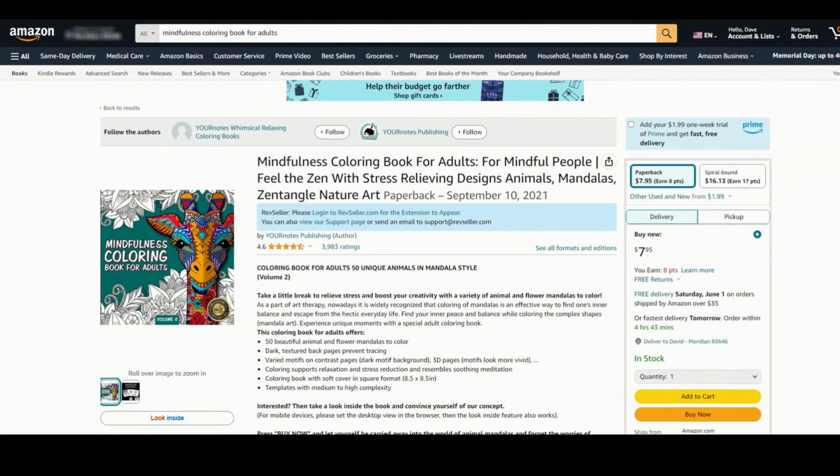And the reason I bought it is because, as you can see, it has 3,983 ratings. And what that means is typically you can multiply this number, the number of ratings, by 3 or 4, because maybe 1 out of 3 or 1 out of 4 people actually leave a rating or a review. So imagine that, let's say it's 4,000, roughly 4,000 times 4. Chances are that 16,000 of this particular coloring book has sold so far on Amazon. So I wanted to take a look at it and see, okay, what makes this different? What makes this more interesting for people to buy? Why did people buy it?